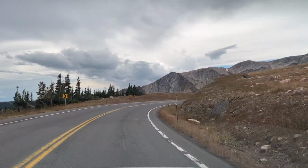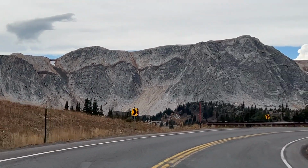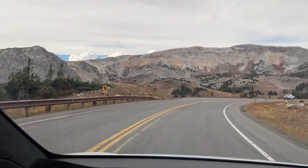Yeah, now we're starting down. Gotta see this view. What a view. Well, we definitely need to come back and get that with the sun. Yeah, exactly.